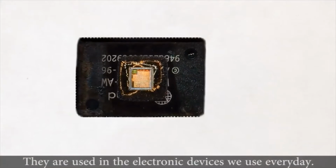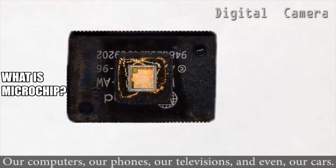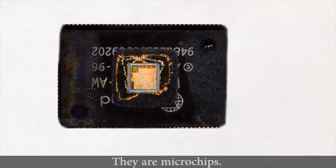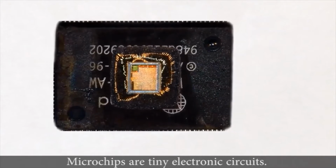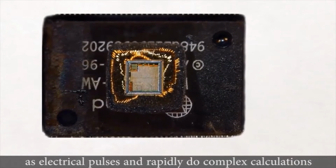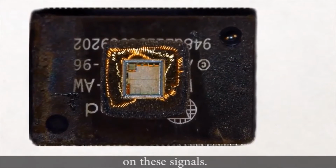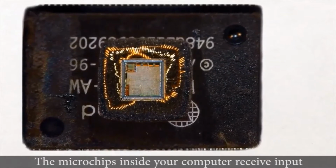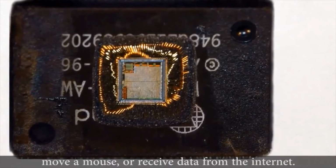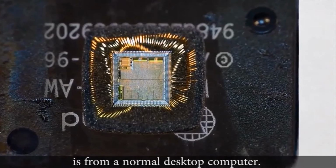They can store instructions for standalone devices as well as connected devices. They are used in the electronic devices we use every day: our computers, our phones, our televisions, and even our cars. They are microchips. Microchips are tiny electronic circuits. These small chips send and receive signals as electrical pulses and rapidly do complex calculations on these signals. The microchips inside your computer receive input when we type on a keyboard, move a mouse, or receive data from the internet. The microchip you're seeing now is from a normal desktop computer.